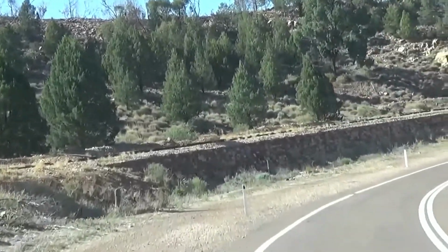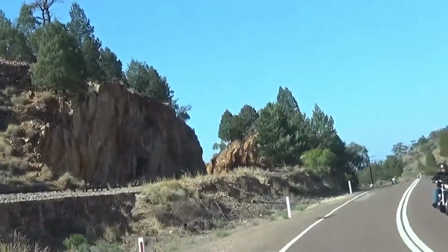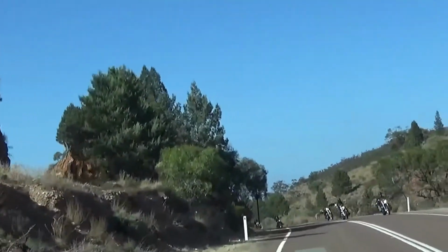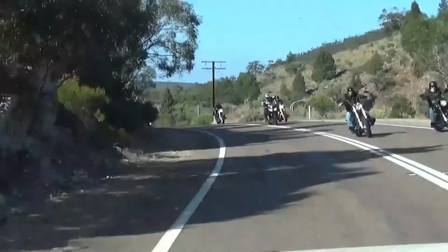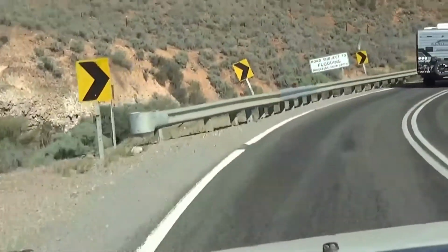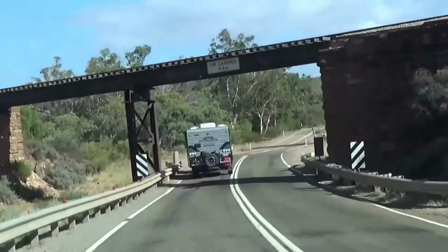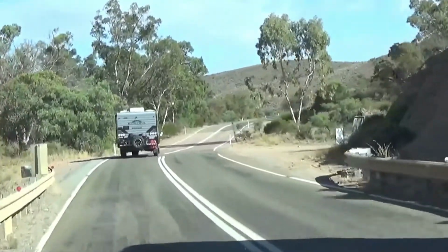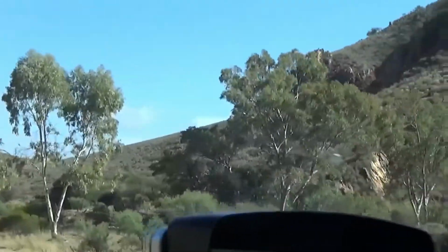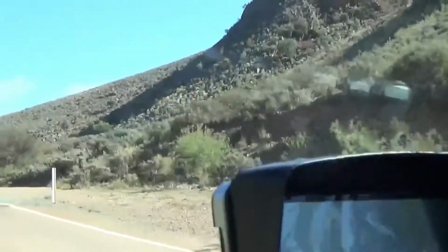You can see all the stonework along the edges here and big rock cuttings where the railway went through originally. Still in the Pichi Richi Pass, another railway bridge. Some of these are quite thin, breathe-in type things. Just looking around at all the outcrops.